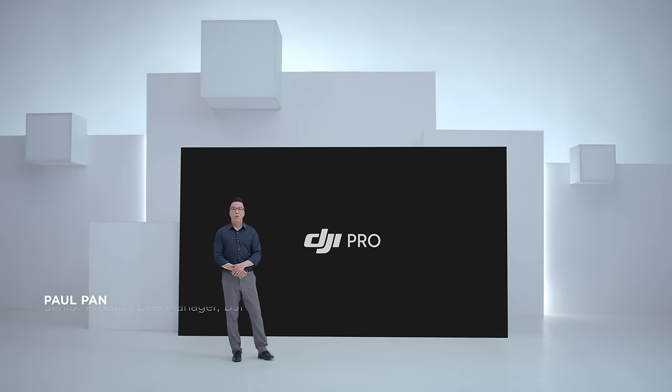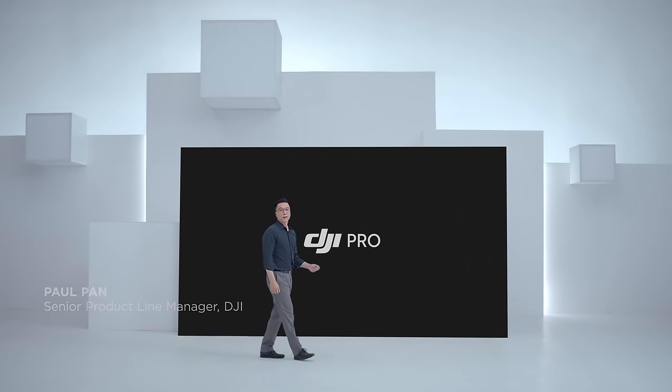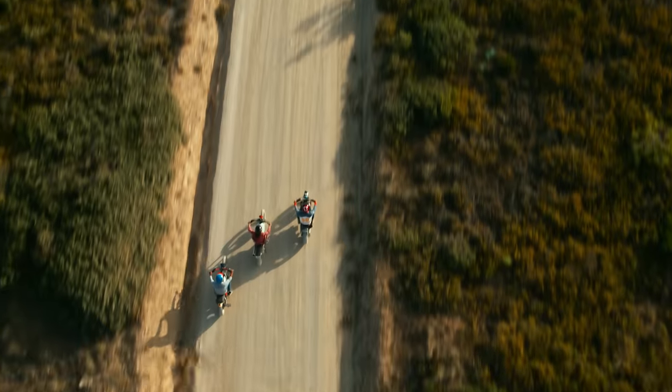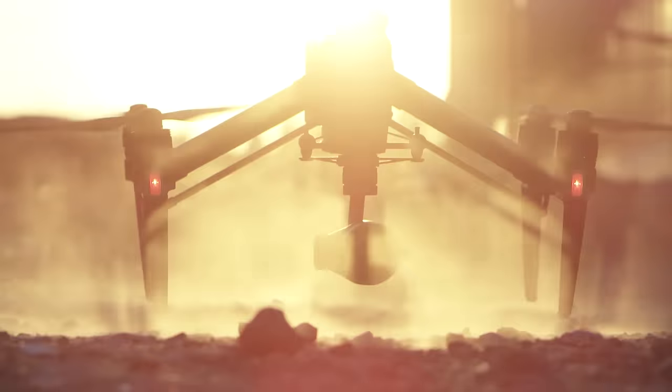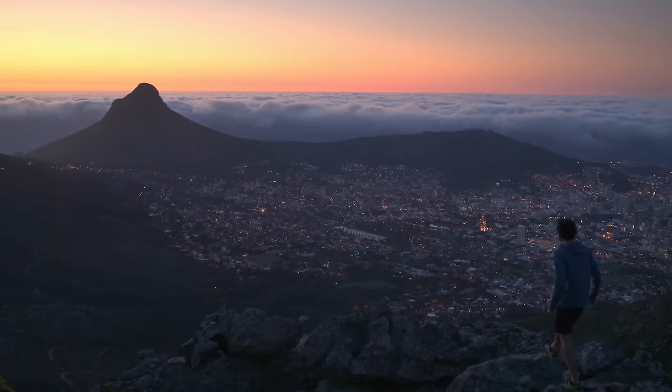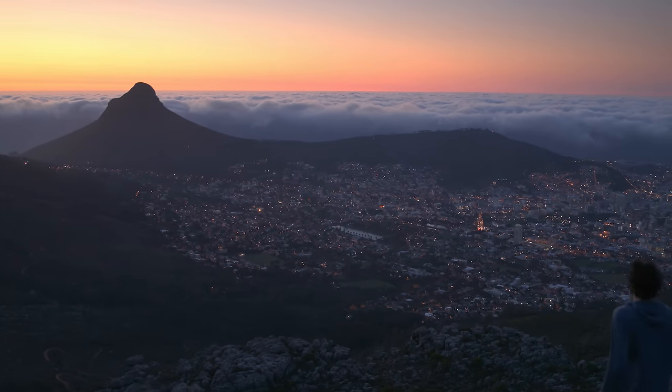Hello. Welcome to today's DJI Pro launch event. When people ask, what drives us to make the tools we create? The answer is simple. It's a complete focus on a single mission, to empower creators, giving them accessible, intuitive devices that let them capture and share the world exactly how they see it.